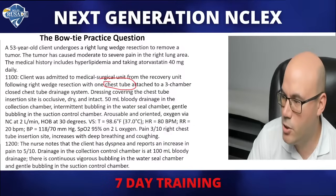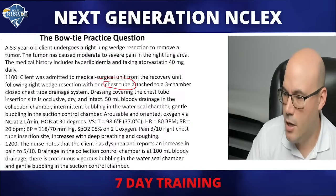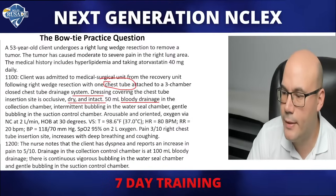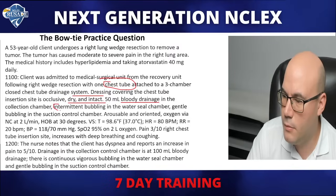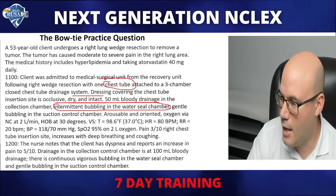The patient has a chest tube, 3-chamber closed chest tube drainage. There is an insertion site with an occlusive dressing that is dry and intact. Well, that's very good. 50 ml of bloody drainage. That is normal and expected. There is intermittent bubbling in the water seal chamber. Okay, that is important. Gentle bubbling in the suction control chamber. That is important.